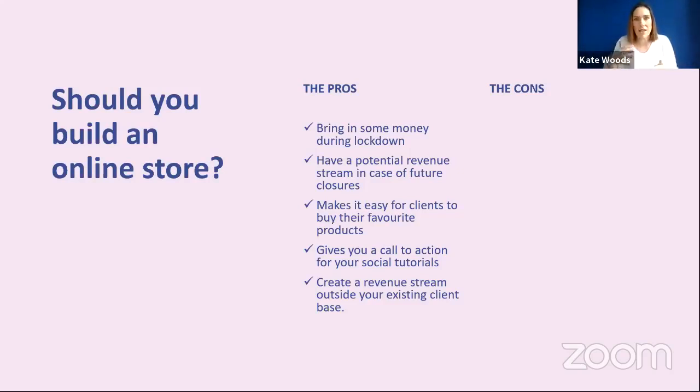Interestingly enough, one of my clients that I'll show you something of a bit later, they were quite adamant they wanted their store to be click and collect only. But actually, they've brought in the biggest amounts of money from people that they've never had contact with before. So there really is an opportunity to extend outside of your client base.